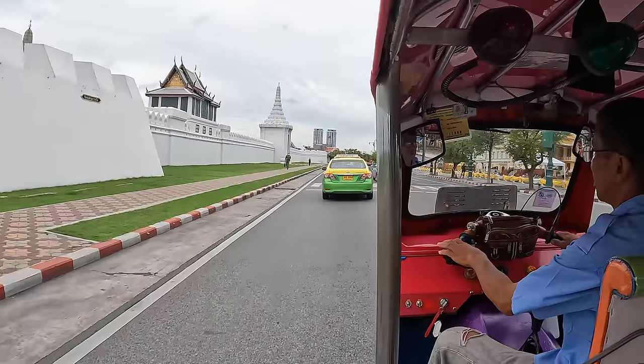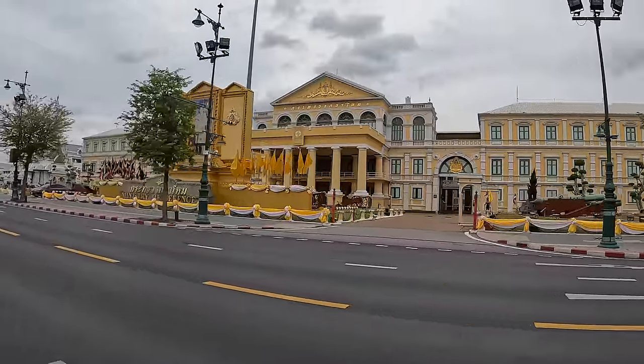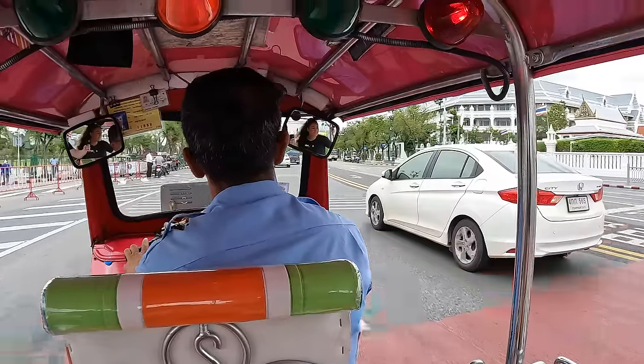100 baht actually isn't that bad. It's relative to the distance, really. Traffic, which is great. It's a real fun way again.